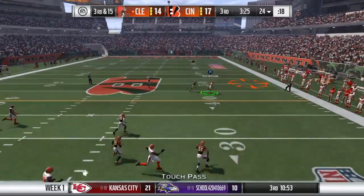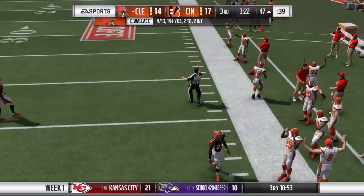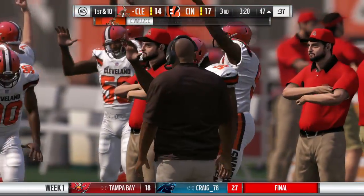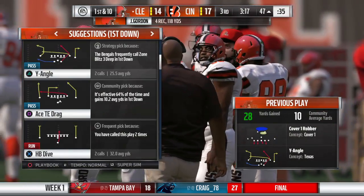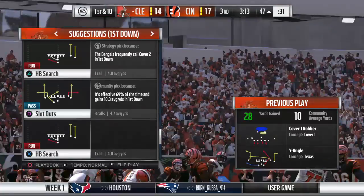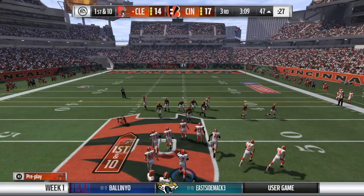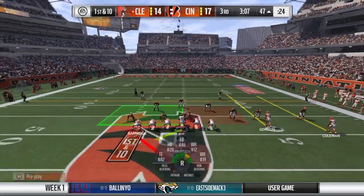Now back to throw. That's complete. It's Gordon, and he'll be taken down, but not before he gets into enemy territory. So he makes the grab and the chains move forward. Nice job by the offensive line giving them time to complete that first down pass. So after that big play, let's see if they can catch their defense maybe on their heels.